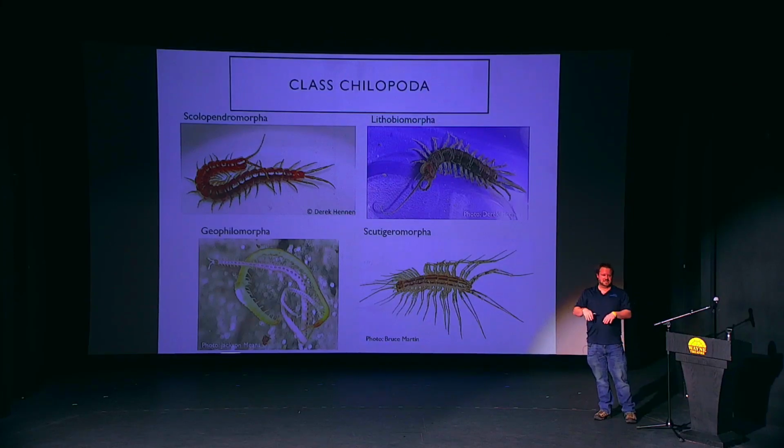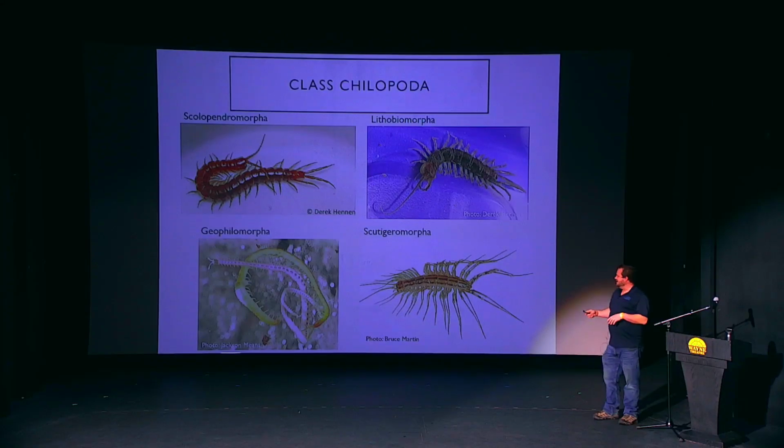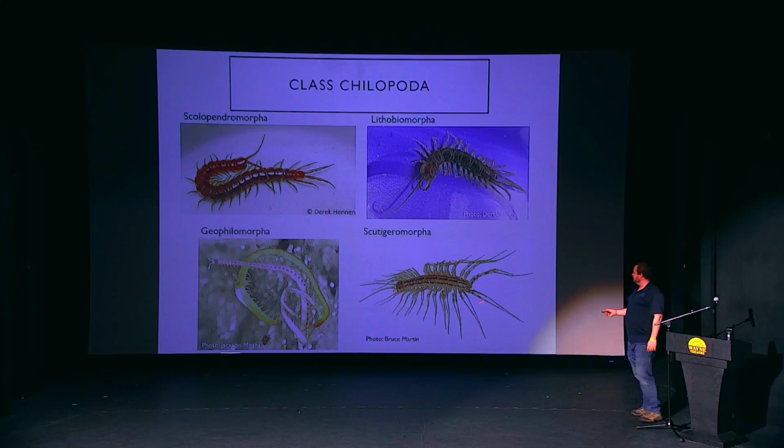And there's probably a lot of undescribed species. They're mainly subterranean. They have no eyes, they're blind, they crawl around in the dirt, but again, very few people study them. And then scutigeromorphs are the ones that are nightmare fuel that people really, really hate. These are the ones that you get in your house. This is the house centipede.